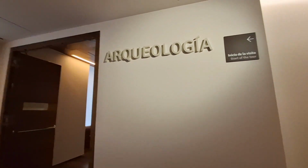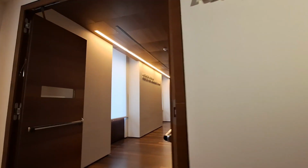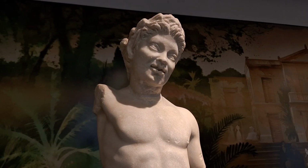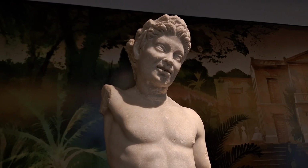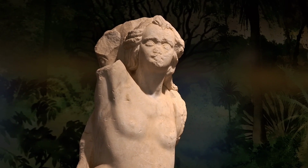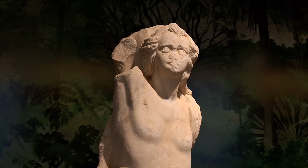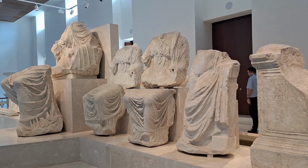Okay, I'm on the next floor and this is something that interests me more, archeology. Let's see. More of the Roman sculptures discovered at the excavation of the foundations. You lost your nose. And more. And they're all headless.